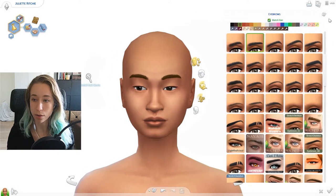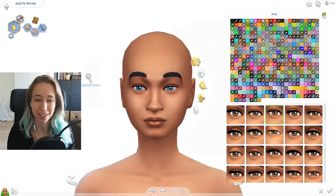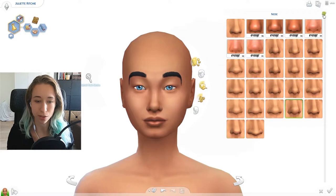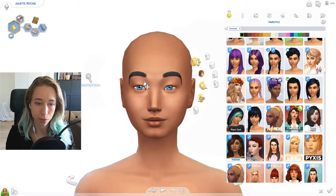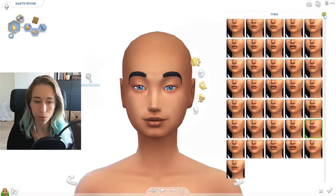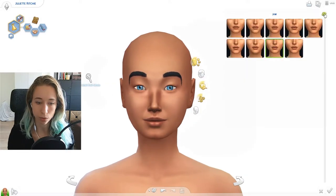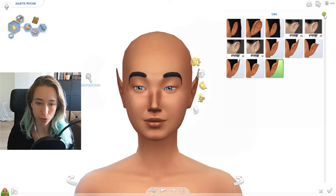Then the eyebrows, 1, 2, 3. Beautiful! The eyes, 1, 2, 3. And the nose, 1, 2, 3. It's a small nose. The lips, 1, 2, 3. Yeah, so we had all this. Cheekbones, 1, 2, 3. The jawline, 1, 2, 3. And the chin, 1, 2, 3. And the ears, 1, 2, 3.